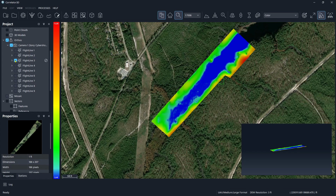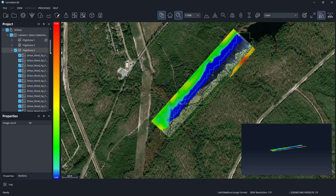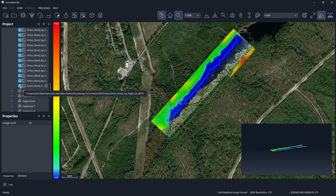Let's look at flight line 3. Okay, so flight line 3 looks pretty good. You can see that we're starting to get some light images up here. So this tells us flight line 3 is going from northeast to southwest. And let's just take that one out. I didn't really like the color of that one. Might even take the other one out next to it. Maybe even that one. Let's see what we get there.